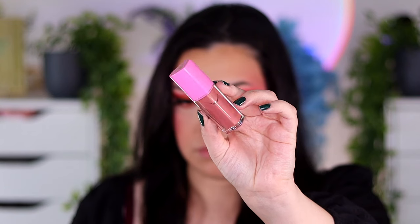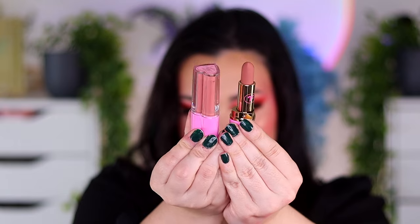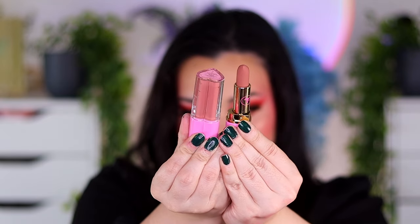So the first item that we have is a liquid lipstick. This is in the shade Eden. This shade has been released in a lipstick form, which I do have right here. I was really excited to have it in a liquid lipstick formula. I love the color, and I haven't tried the liquid lipstick formula yet, so I did purchase that. It comes in this cute little heart tube, and a really nice doe foot applicator. It is going to retail for $16, and it is a matte formula.